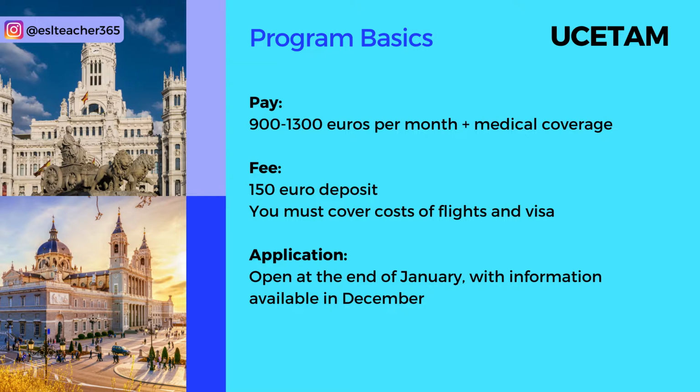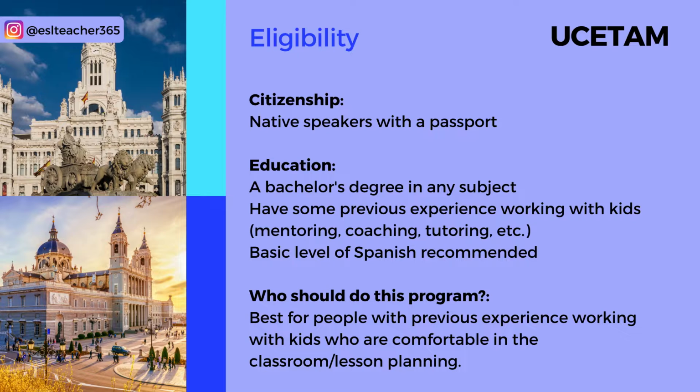You'll receive between 900 and 1,300 euros per month, depending on how many hours you're working per week, and medical coverage. There's a 150 euro deposit that's required, and you're responsible for covering the costs of your flights and your visa. The application opens at the end of January, with information available in December. To teach with UCETAM, you need to be a native speaker with a passport. On their website, there isn't any information about specific countries, so if you're curious about your country and if it's eligible, I recommend just sending them an email.